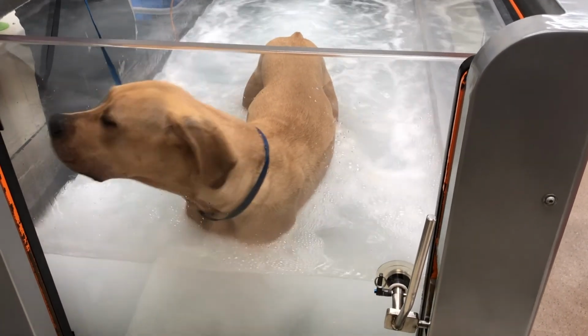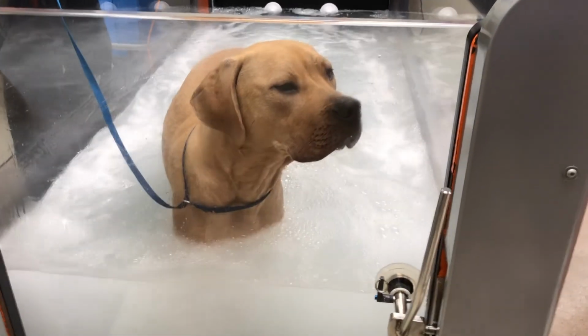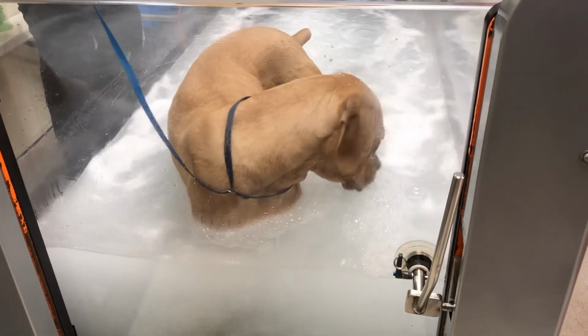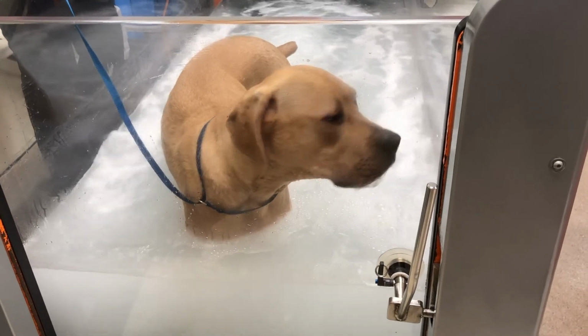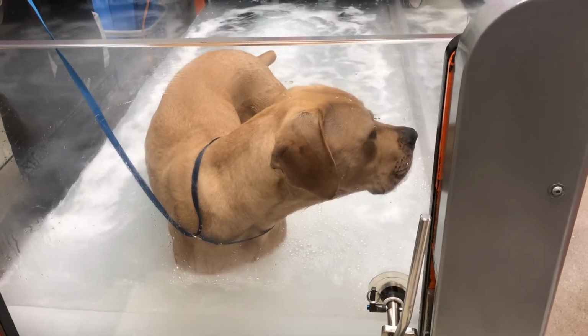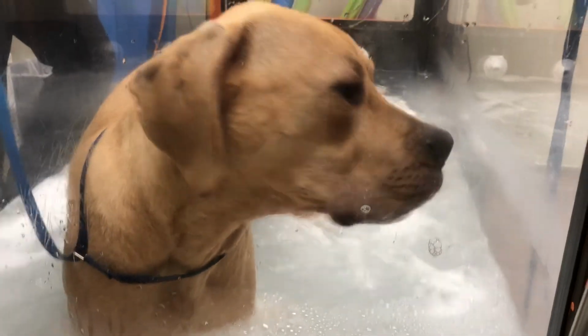And then for the 5-star treatment, he gets a little bubble bath afterwards. A little agitation, a little warm bubbles. Help those muscles cool down. You're living the life, buddy, aren't you? You got a hot tub. How many dogs have a hot tub? You see the bubbles in that nice little ear? Yeah, got a little bubble face. Bubble beard. Oh, there it is.